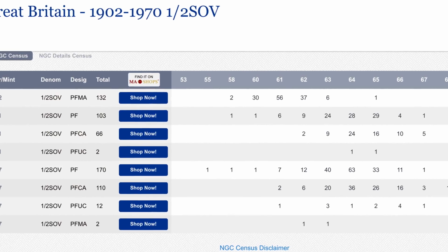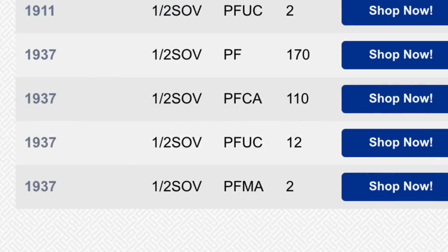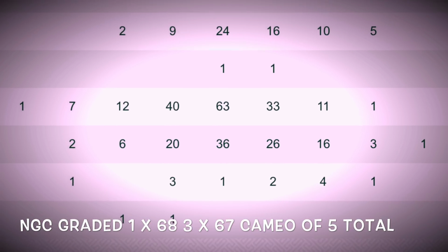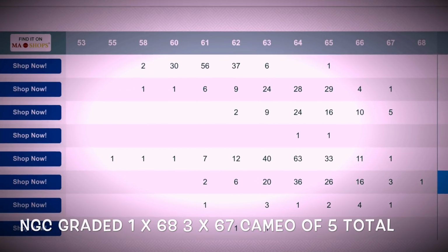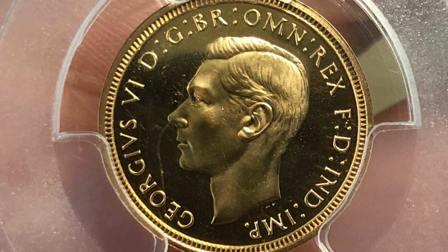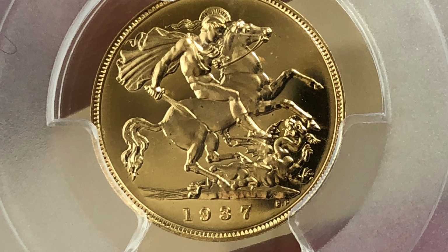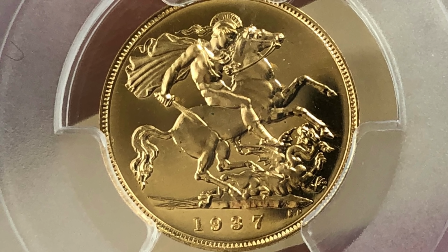So let's take a quick look at the NGC census to see whether that makes a big difference. And you can see that there is actually one cameo coin graded by NGC as a 68. 5 in total of the 67s have been graded by NGC, and a couple of mats have been graded by NGC. So a pretty rare coin anyway, and in terms of this set, I think given it has the same rarity as all the other larger sovereigns, it actually represents quite a good value point as well.